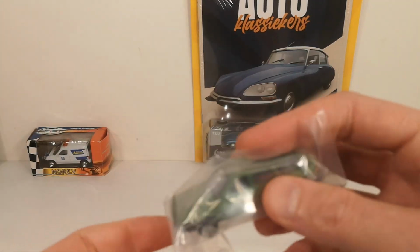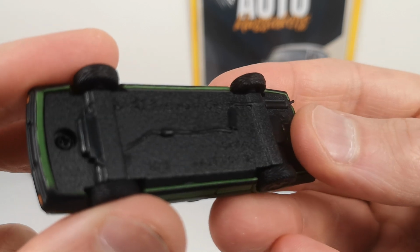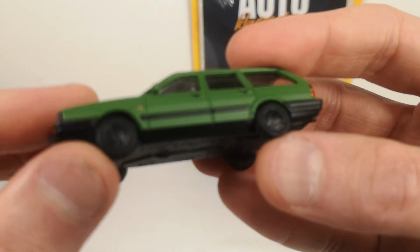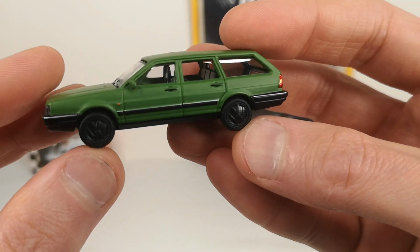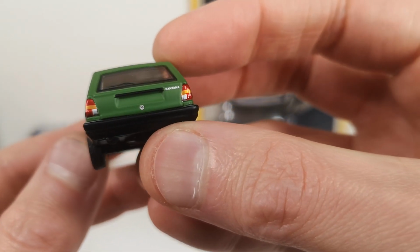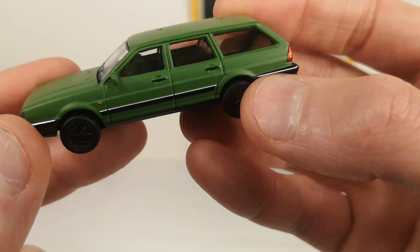So let's take a look. X-Car Toys, 2019, made in China, 1:64 scale. It's got some silly wheels on there that have the VW logo on them. That's pretty silly. It's a strange green color, almost an army green. It's got painted taillights, Santana name on the lift gate, and the VW logo. Some black for the lights cluster for the license plate.